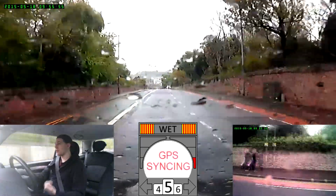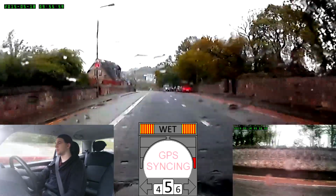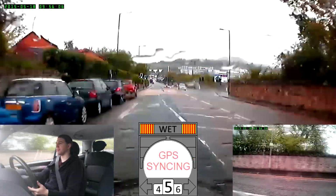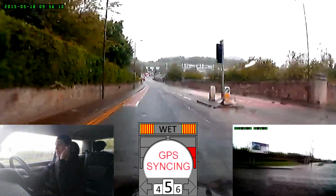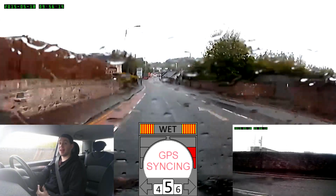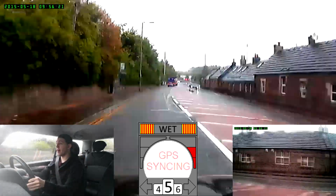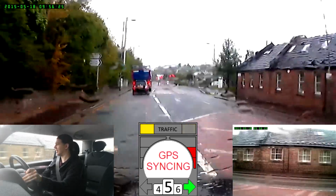So yeah, the problem I have with this car, when I bought it, the person put cheap tires on it, which have no grip whatsoever in the wet. I've had it before, where I've been going around the roundabout at 10 miles an hour, and the front wheels just spin right up, and you end up straight lining when you're turning, which isn't ideal.